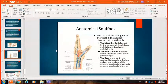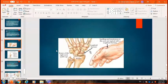So for example, if a patient says they just had a fall on an outstretched hand, and they say there's pain here in the anatomical snuff box, and you can see some swelling there as well, and when you touch it, it feels tender, you might want to suspect a scaphoid fracture. So you ask for an x-ray, and sometimes you will find the scaphoid is fractured.